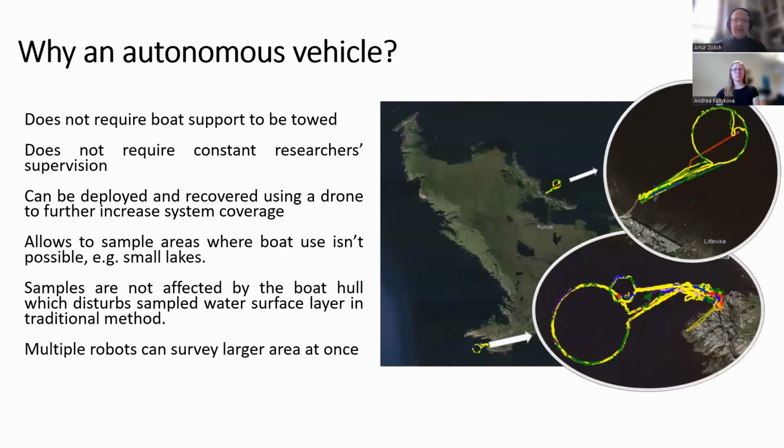Also, if we have a portable robot, we can sample areas where we cannot use a boat. There are some lake reservoirs where we are limited by accessibility to release other types of vehicles, or where we cannot disturb nature with, for example, bigger boats. One example here may be mountain lakes in the Pyrenees, where accessing with a heavy boat is a problem. Then, if we remove a boat that tows a net, we also remove the effect of the ship hull on the water. So the layer of water we sample is not disturbed. This was another thing we could enable using our small robot.